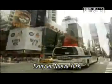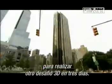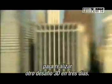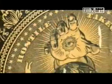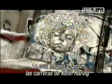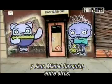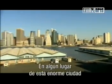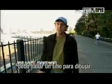I'm in New York, one of the world's most influential street art capitals, for another 3-day 3D challenge. The city that never sleeps was the centre of subway graffiti culture in the 1970s, which inspired and launched the careers of, amongst others, the late Keith Haring and Jean-Michel Basquiat. Somewhere in amongst this huge city, I've got to find a spot to draw.